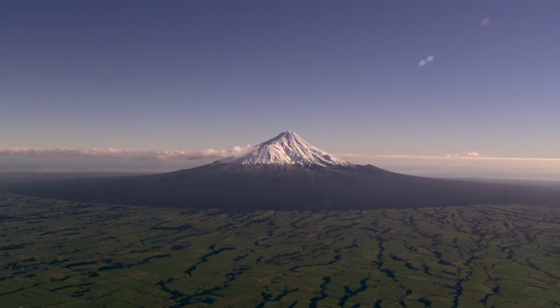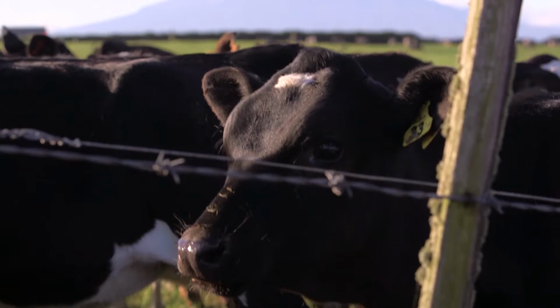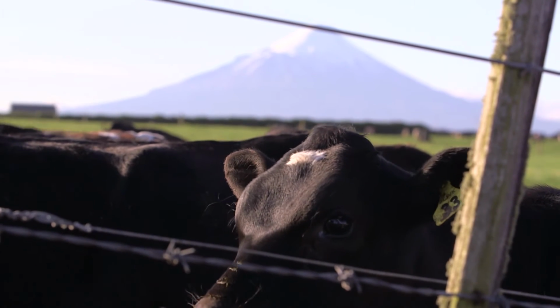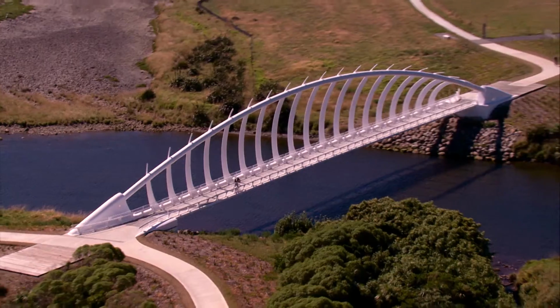Well, the nice thing about this project is that while it doesn't have a fence around it, in the sense of a predator-proof fence, it has this big plain of dairy farms around it. So if they contain weeds and pests and so on on their farms that surround the mountain, that stops the reinvasion back into the mountain itself. So there's a lovely synergy between the productive land and the conservation land.